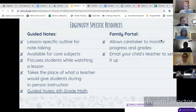The other thing I just wanted to talk briefly about was the family portal. It gives the caregiver real-time access to how their student's doing. They can log in at any time and see the progress their student's making along with their grades. At least the way it's set up for Hastings, the parent would email the teacher because there's an individual access code for each student, and then the teacher would respond with directions and the access code. So each mentor is responsible for setting that up with their families.